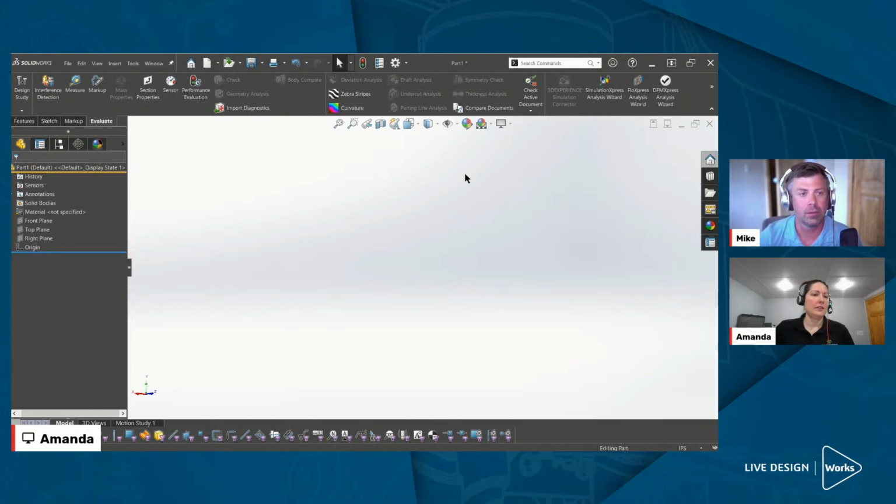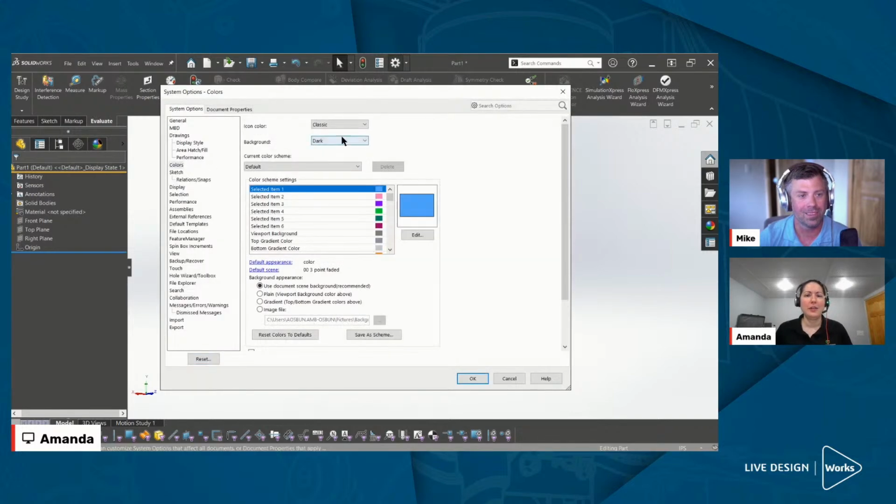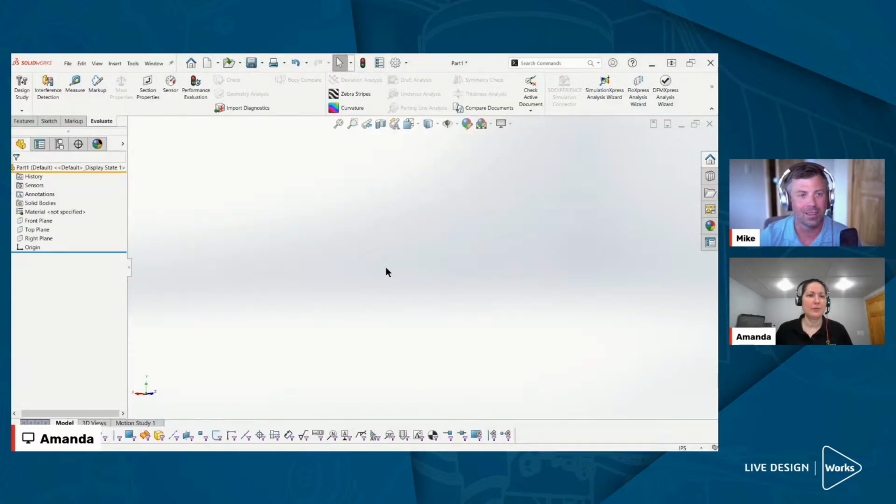Okay, so what I wanted to talk a little bit about next, again, just trying to focus on things that I see in class here. Let me change my colors back if that's okay. I'm going to just change them back to the light colors. Okay, there we go.